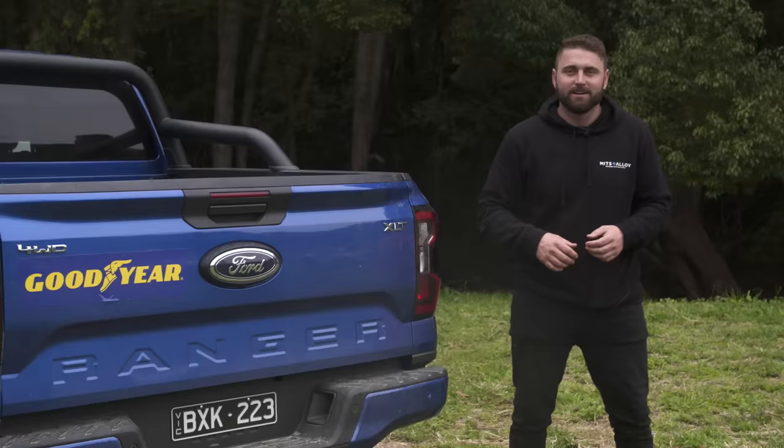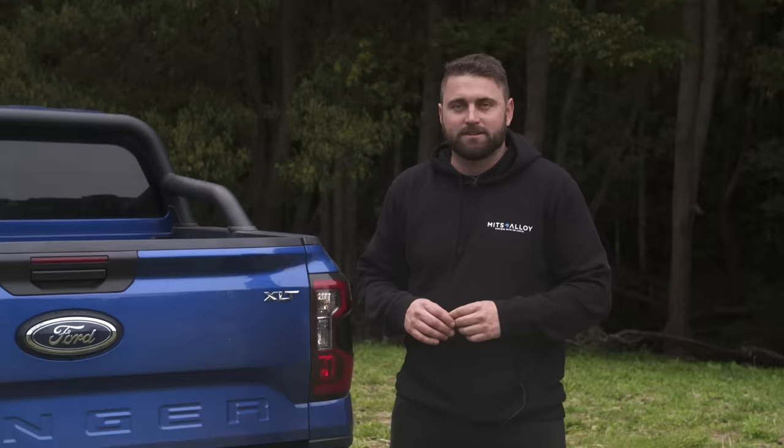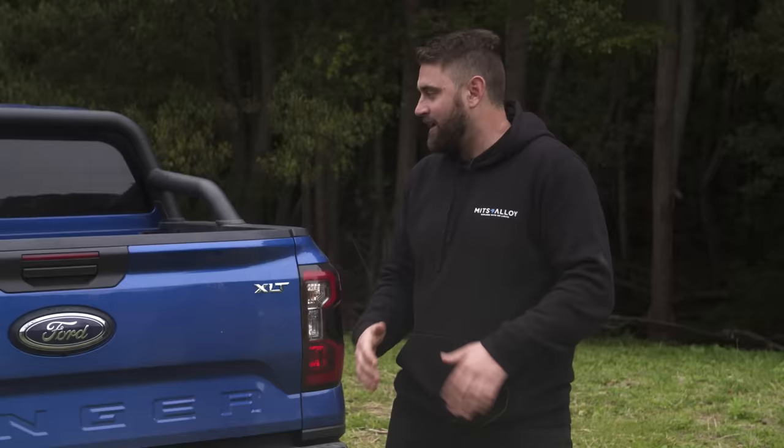So if you are looking to put a tray and canopy package on the back of your Ford Ranger, make sure you go with a reputable manufacturer that has the technology and know-how to install all of these sensors to full factory functionality. So at Mitsalo, we have a full R&D division that as soon as we get a hold of the new vehicle, we strip it down, scan it, and make sure that we understand everything to do with all the technology.